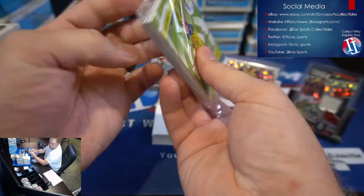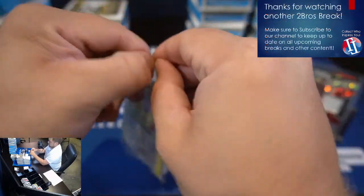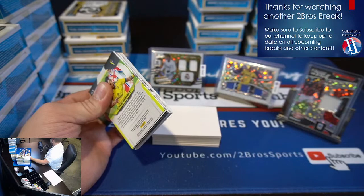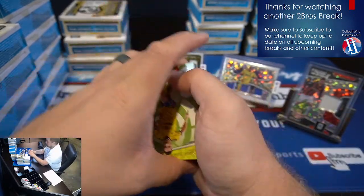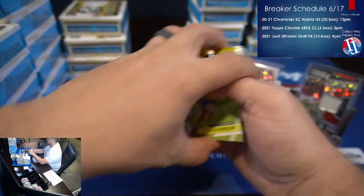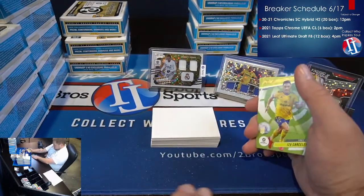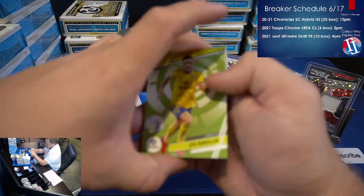Yeah, that's a nice pull, Yunus Musa. I hope he ends up being good. I follow the U.S. men's national team relatively closely. It'd be fun to have him join Reyna and Pulisic. Be a nice little front three for us.